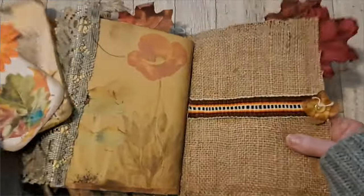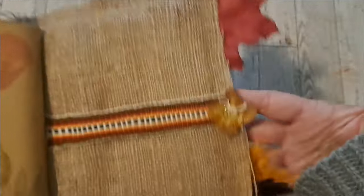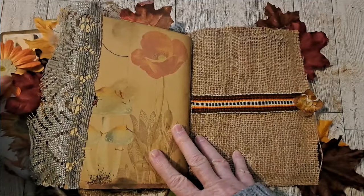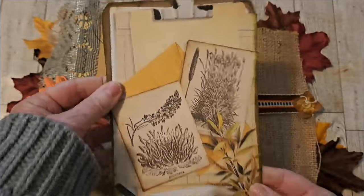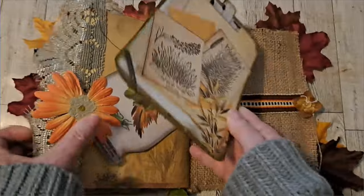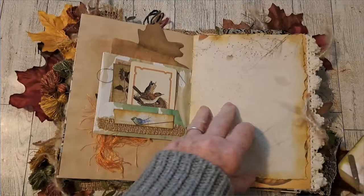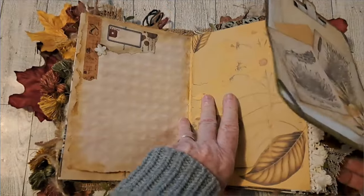Got a little band here. And then this is a soft cover. And it has a little flower and a button. You can see some of the leaves poking out here. And in here I have this can be used as a writing board, you know, to put in between the pages so that you can write. Like if you wanted to write here, you could put that behind there and you have a nice flat surface.